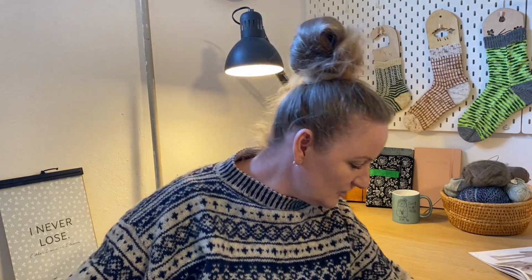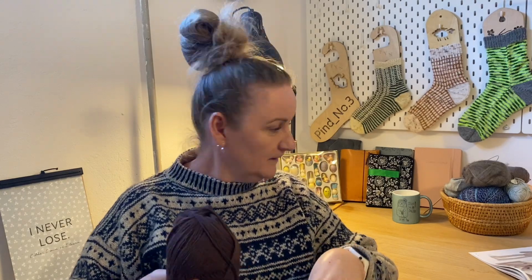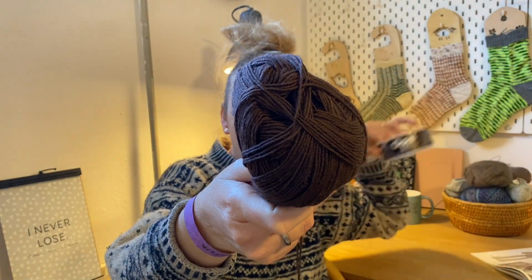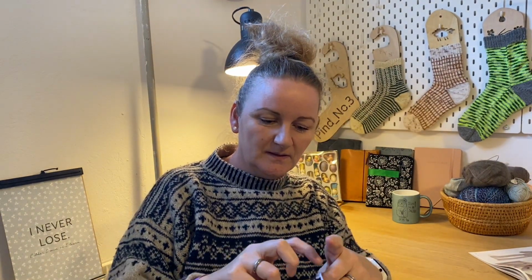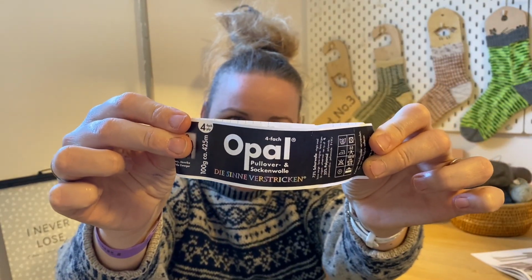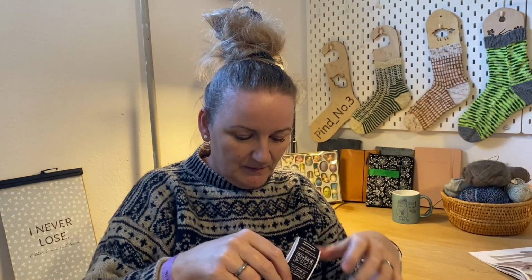And actually I can show you the yarn here. It's an Opal sock yarn in this brown color, and it's attached to another project. Here's the tag. It's color 5192. Let's put it there, then I know where it is. But yeah, the first hat is finished. It was knitted for my husband.